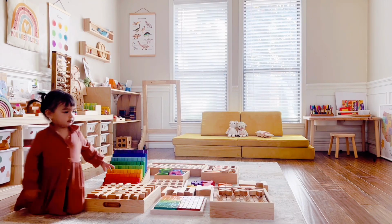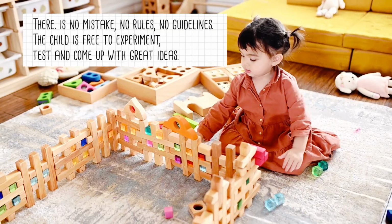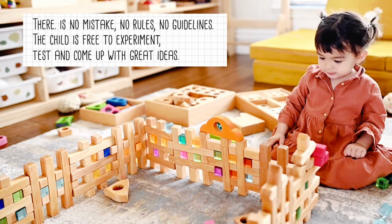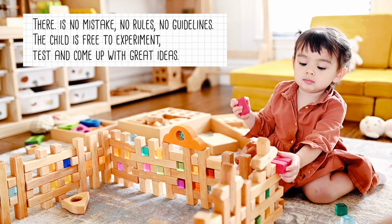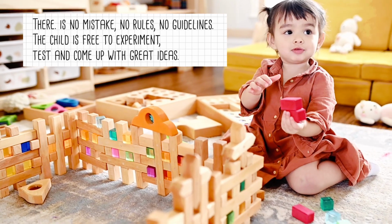Welcome to our play area, where we try to provide a place to explore, create, and discover endless possibilities of play. Charlotte, I think it's gonna fall. With open-ended wooden toys, there is no mistake, no rules, no guidelines. The child is free to experiment, test, and come up with great ideas.